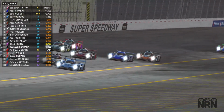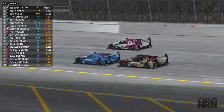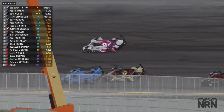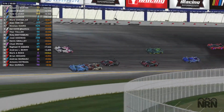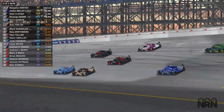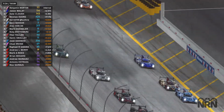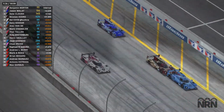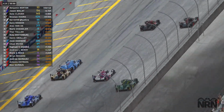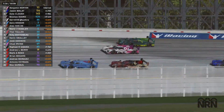Gary Godso currently leading this class. Well, he's battling with Mark Chandler here at the front of the field. Godso and Chandler going to be side by side into turn number 3. Godso getting the push. Big run up the middle. Oh, man, that's tight. Both corner entry and corner exit can be a little bit bumpy. The transition can be a little bit rough, and sometimes that 2 and 3 wide stuff is not the smartest thing you could possibly do.